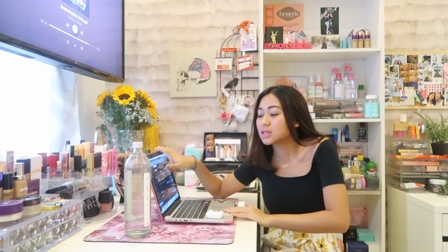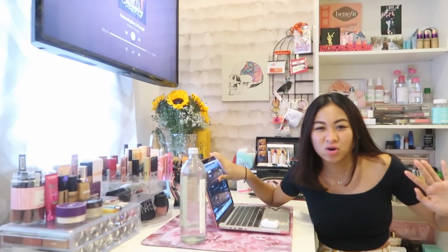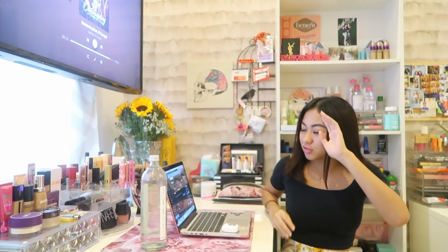So a quick tour of what we have here. This is, as I said, my vanity, and I like to edit here, or if I'm not editing on my mom's laptop, of course, because the laptop is way bigger than mine and I'm kind of rabun. So I'm gonna show you guys what I have on my table.